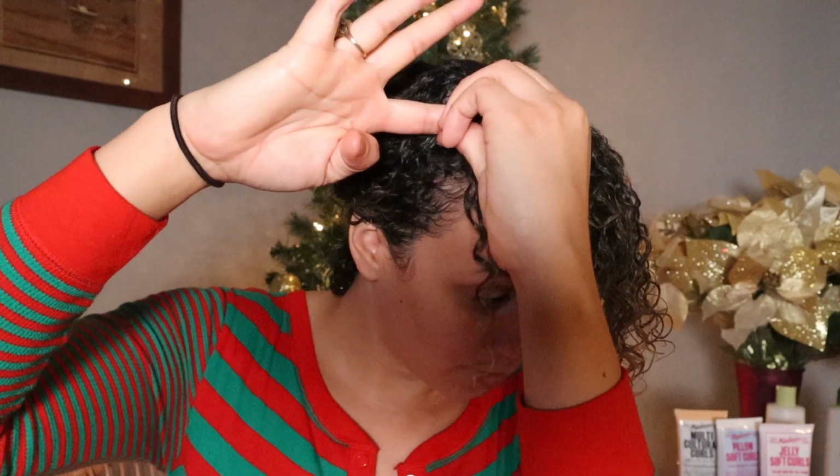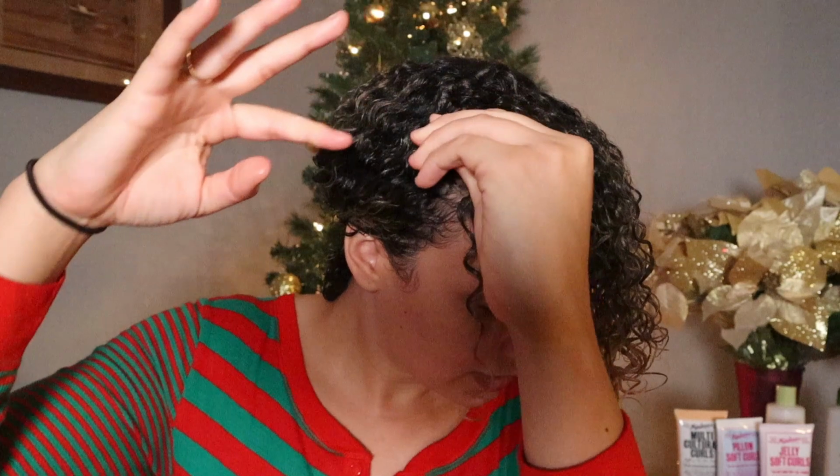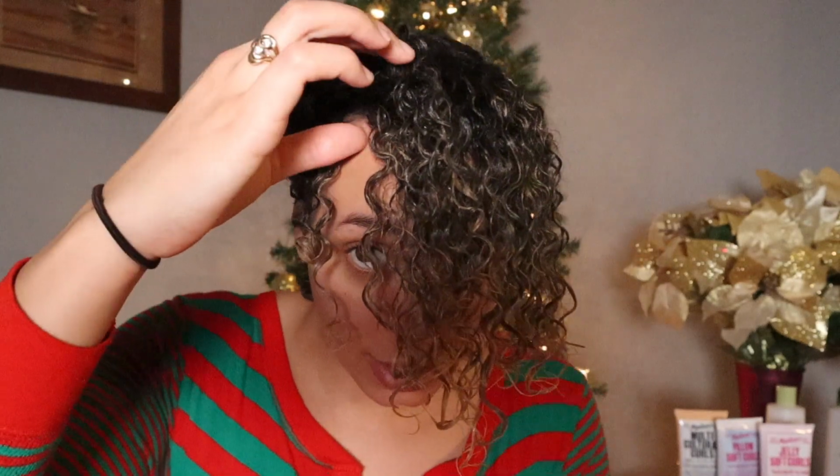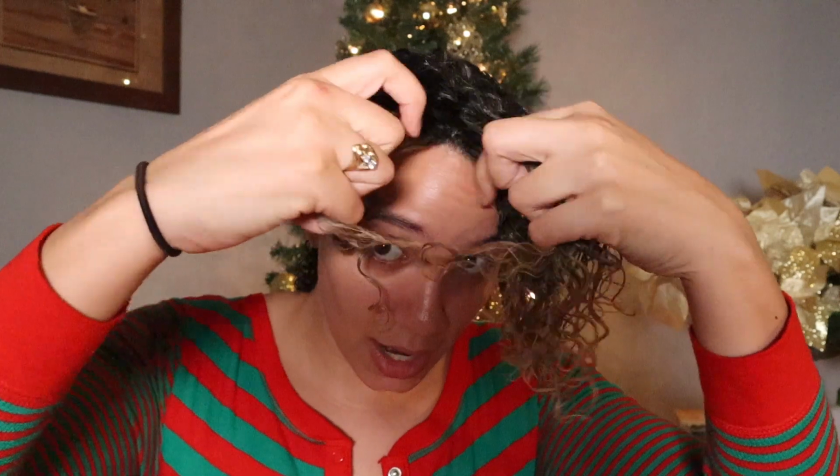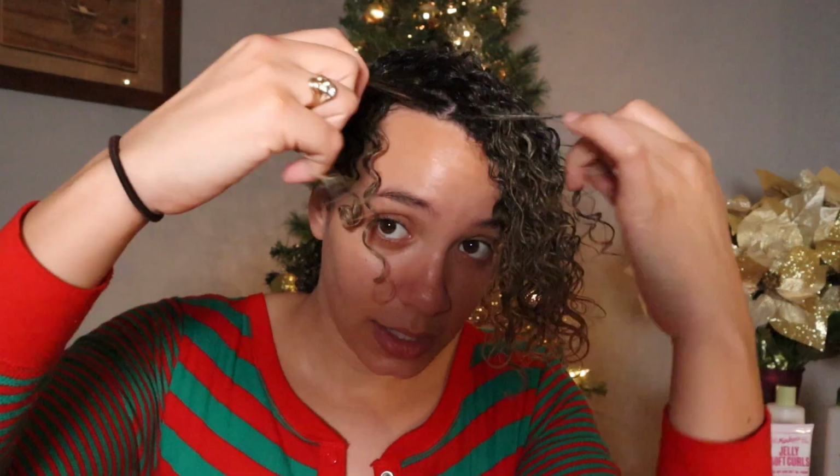So I take another section and I do the same thing. Take it out from my finger and then let it go. See? It creates like a spiral. And I don't care if each one is different. I mean, that's the thing with curly hair. Each curl has its own personality. But that's how I do it.